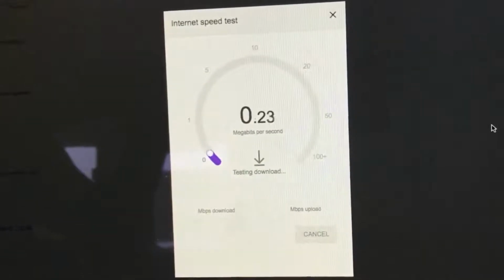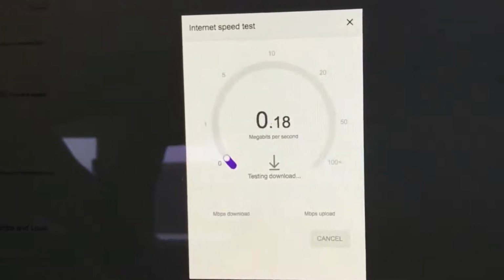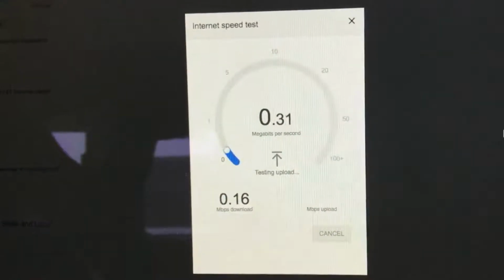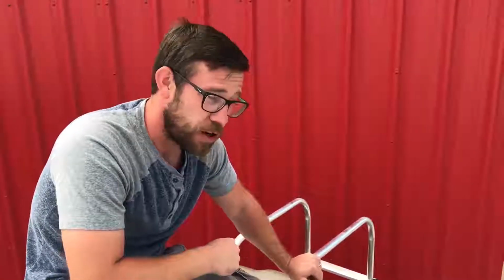Right now at this point pretty much anything will help us, as you can see by these speed tests. But anyway, we're gonna go ahead and install this back here, and then if for whatever reason it doesn't do much, we'll try it up front afterwards. But let's go ahead and get it up.